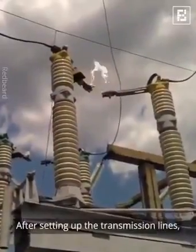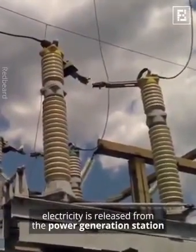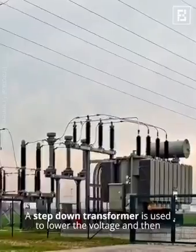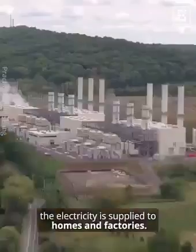After setting up the transmission lines, electricity is released from the power generation station. A step-down transformer is used to lower the voltage, and then the electricity is supplied to homes and factories.